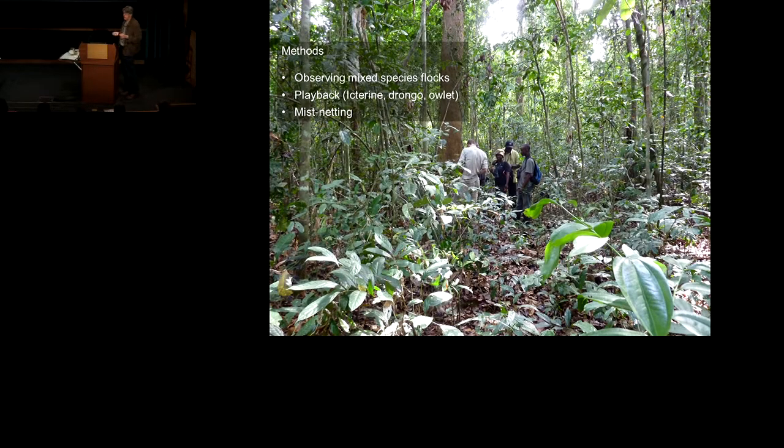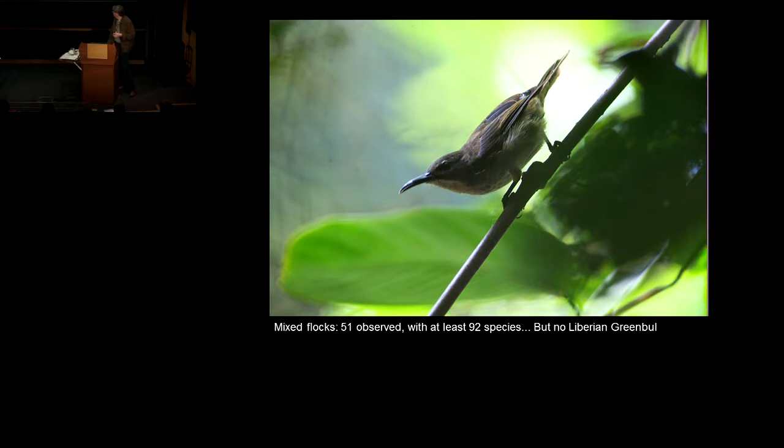We used playback, both of the call of Liberian green bulbul and trialling Shining Drongo and red-chested owlet calls to try and provoke bird party activity, where we had put up some mist nets to catch Liberians, if they were there, and Icterines as well. I have to say the drongo and the owlet didn't really work at all, but the Icterine playback worked well for them.